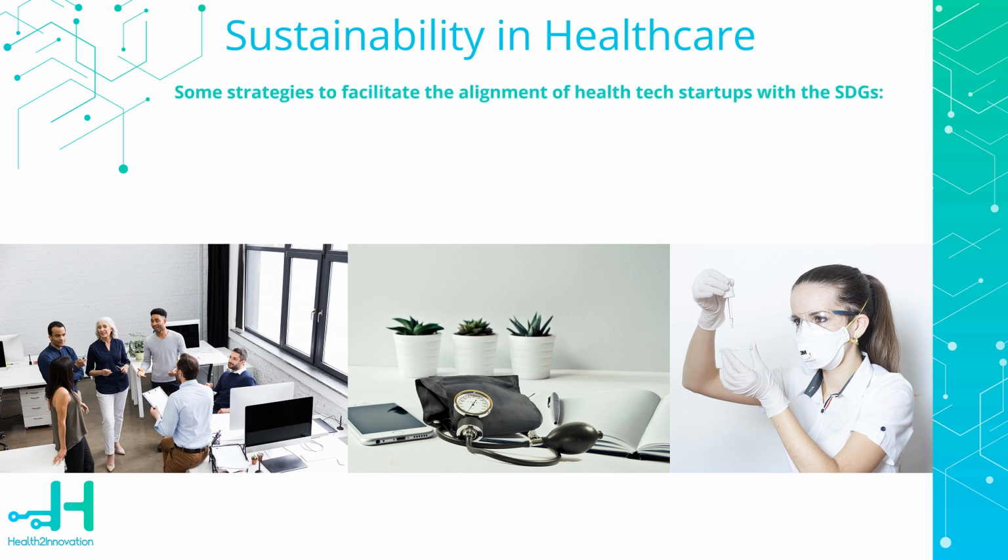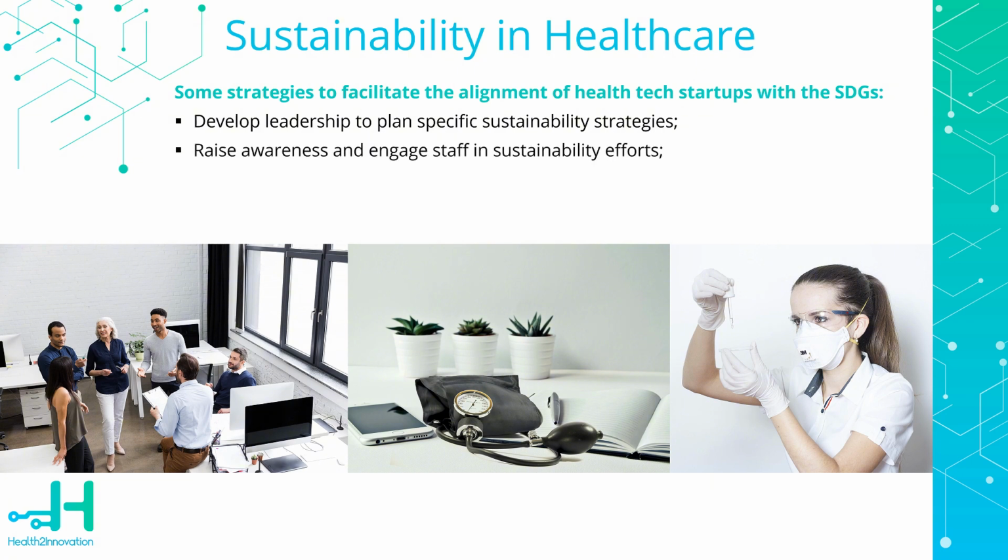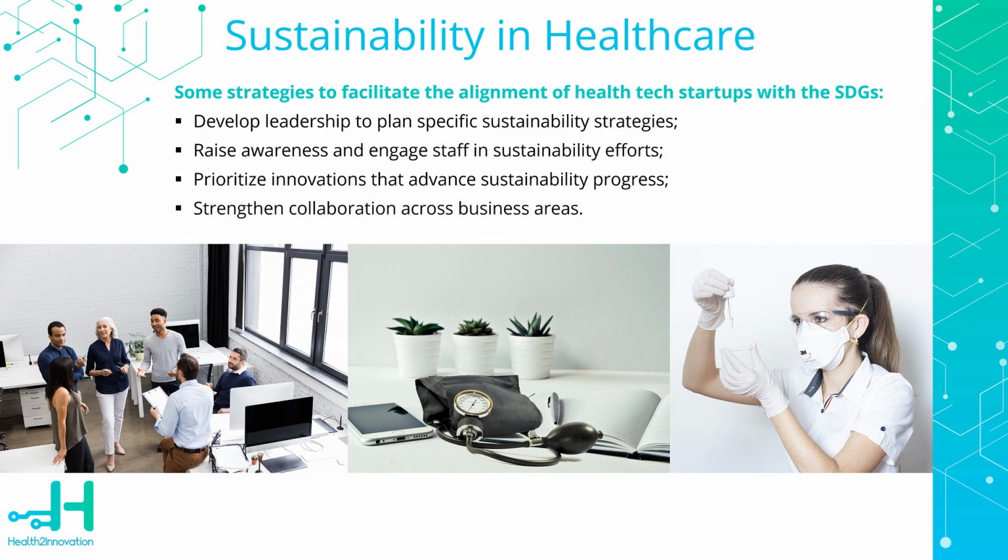Some strategies to facilitate the alignment of health tech startups with the SDGs. Develop leadership for sustainability to plan specific strategies for sustainability. Improve sustainability awareness and enhance staff involvement. Pay more attention to advance the innovation that will improve sustainability. Increase collaboration between different areas of the business.